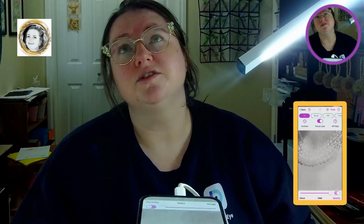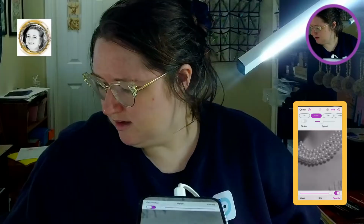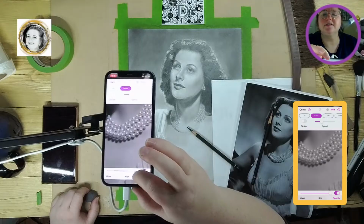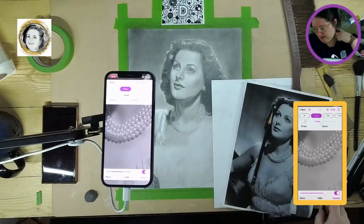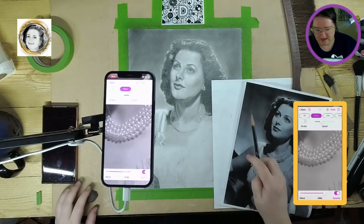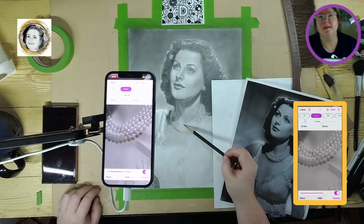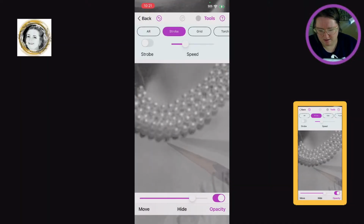And then we're going to work on the pearls. I'm going to turn off the strobe feature, and have it so I can just barely see my pencil. I think what I'm going to do is kind of fill in the entire area lightly. So I'm still going to use the HB pencil just to darken it up a little bit. Still light pressure and circular motions.